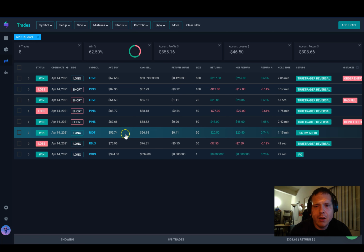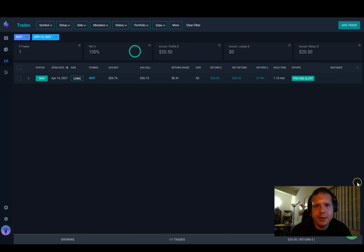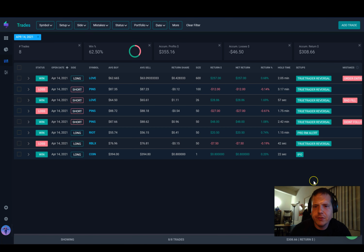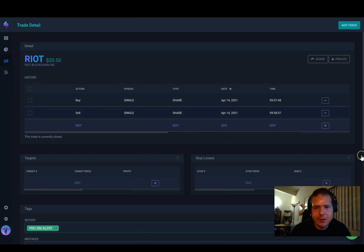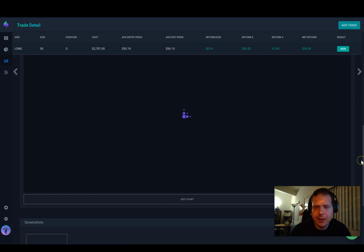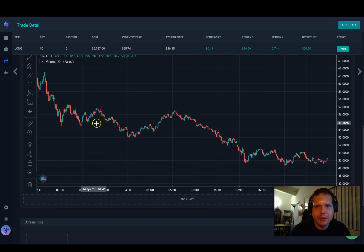And then I went long on Riot. So with Riot, small size, small gain, just 50 shares. At this point, I was already close to $300, and I want to be around 200, 250 a day. So I was over that and I was happy. So I took smaller size because I saw a great setup. I think this one just didn't cooperate, and I got out for whatever, $20 or 41 cents.